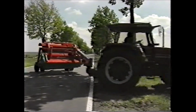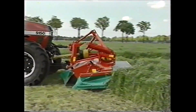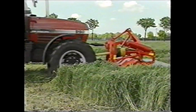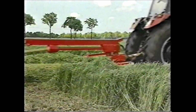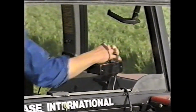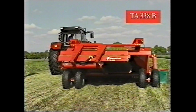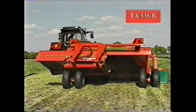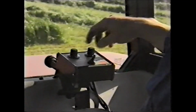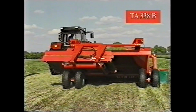For large farms and contractors who need extra capacity, the front-mounted disc mower conditioner and the large trail disc mower conditioner with auto swather are the ideal solution. This machine combination allows you to choose between several swath combinations. Kverneland is the only supplier of an auto swather enabling you to place the swath to the right or the left-hand side. This feature makes it possible to match the swath to the capacity of the following forager.